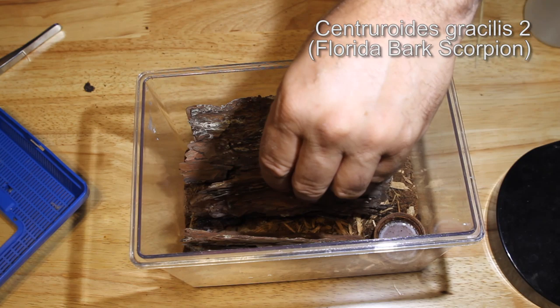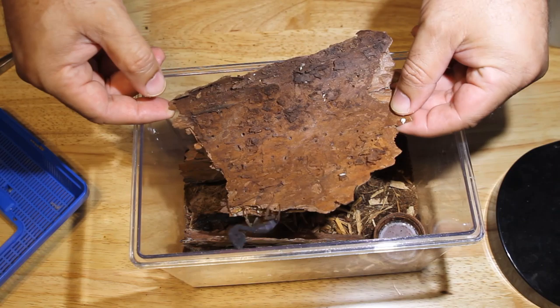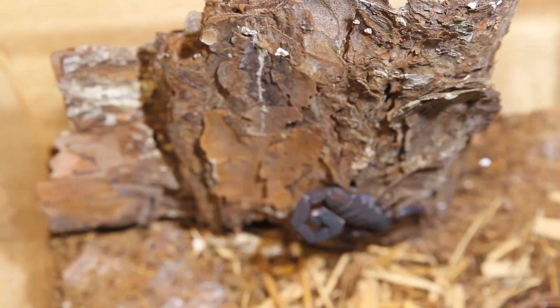And these are Centruroides gracilis, commonly known as the Florida bark scorpion. That one on the piece of bark there is a male, and the one down below is the female. Females are a little bit shorter and stockier. The males are very long-bodied.